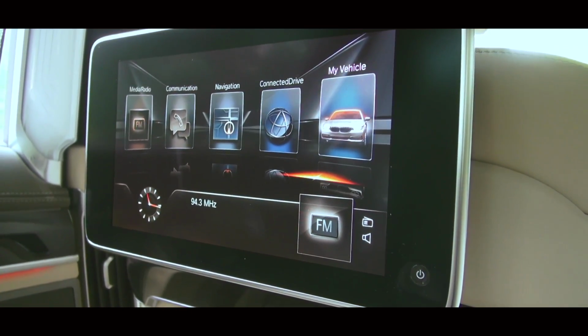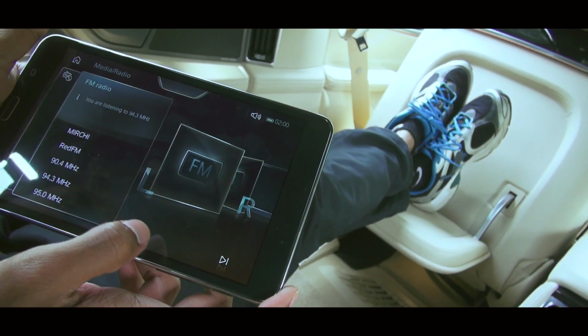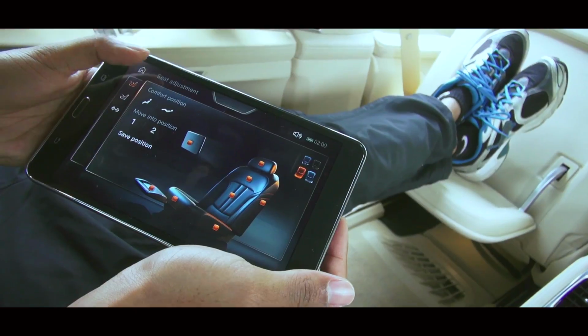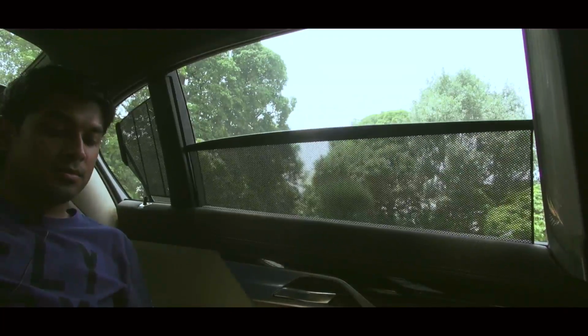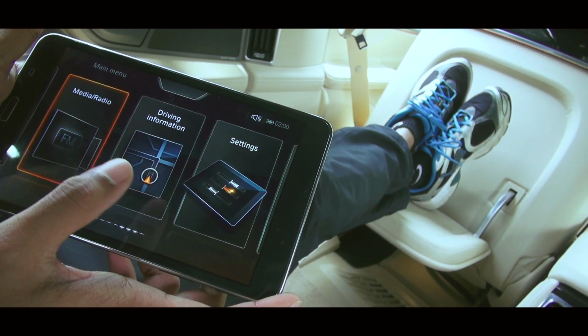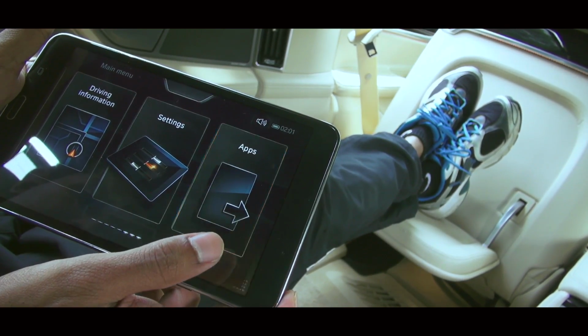This tablet gives the rear seat passengers just about every ability to control all of the car's creature comforts. From choosing different ambient lighting colors to adjusting rear and front passenger seat positions, adjusting electric sunblinds, to controlling the air conditioning, playing with the stereo, accessing vehicle information, tablet settings, to browsing the internet, you can virtually do it all.